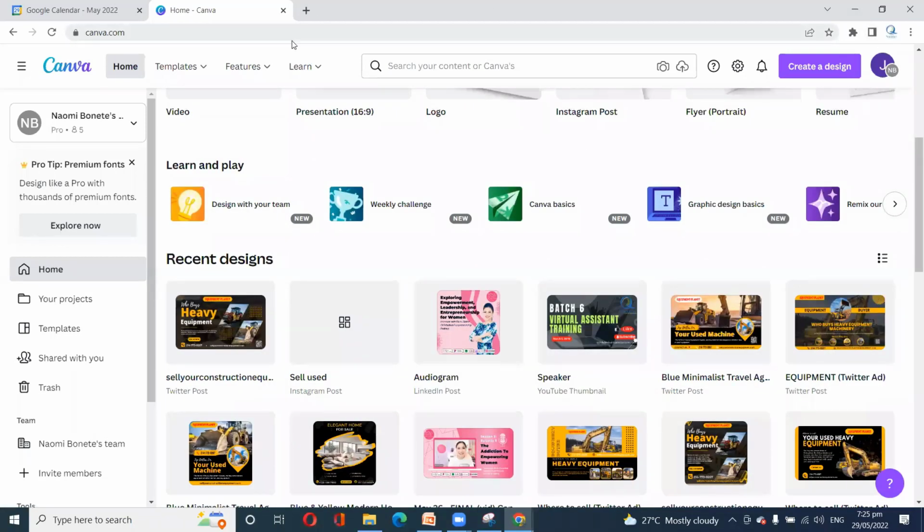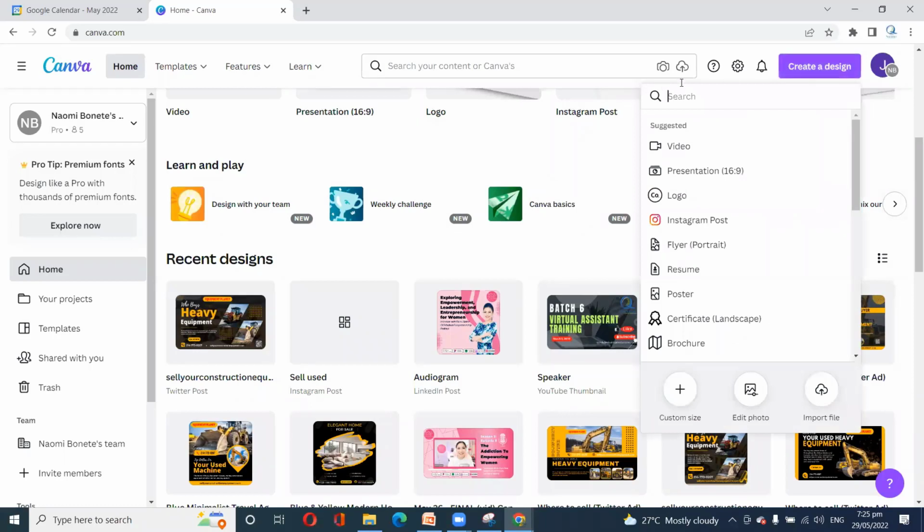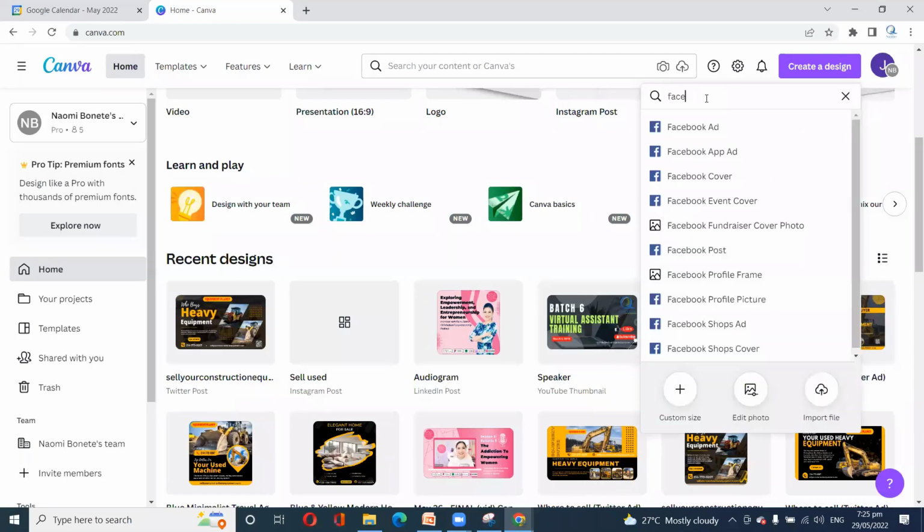And this is a very nice tool because it is free. Of course, there is a limitation because other tools cannot be used unless we upgrade. But still, if you are using the free version, you can still create a post. This tool is very good because, for example, if you create a post in Facebook, you don't need to resize because it's already there.